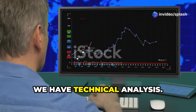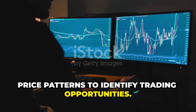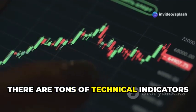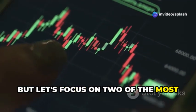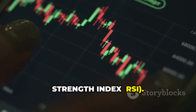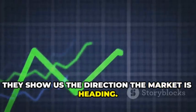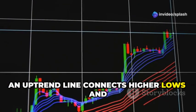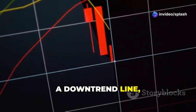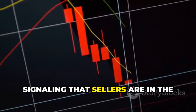Next up, we have technical analysis. This is all about studying charts and price patterns to identify trading opportunities. Think of it as reading the language of the market. There are tons of technical indicators out there, but let's focus on two of the most popular ones: trend lines and the relative strength index, RSI. Trend lines are like the roads on a map. They show us the direction the market is heading. An uptrend line connects higher lows and higher highs, indicating that buyers are in control. A downtrend line, on the other hand, connects lower highs and lower lows, signaling that sellers are in the driver's seat.